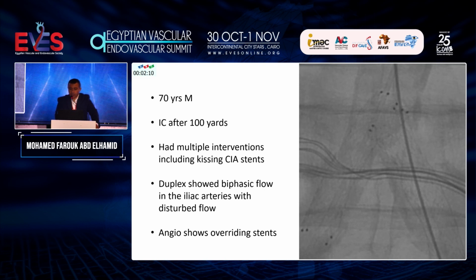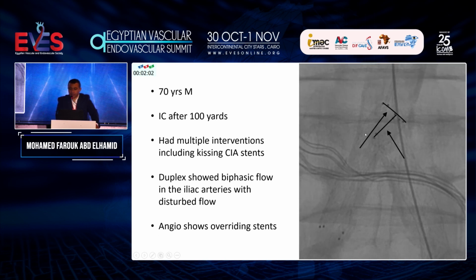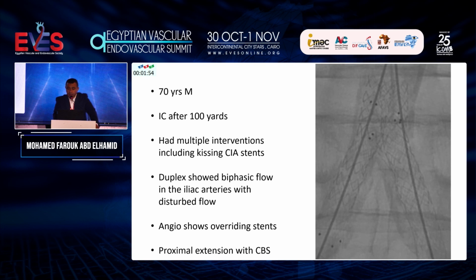And you can see the lines of the stents, this one on the right and this one on the left. It can be clear here that, rather than sitting next to each other, they are actually opposing each other. So we extended it proximally by putting covered stents, and you can see both stents are sitting at the same level. I saw the patient 10 days after the intervention, and actually he can walk for miles.